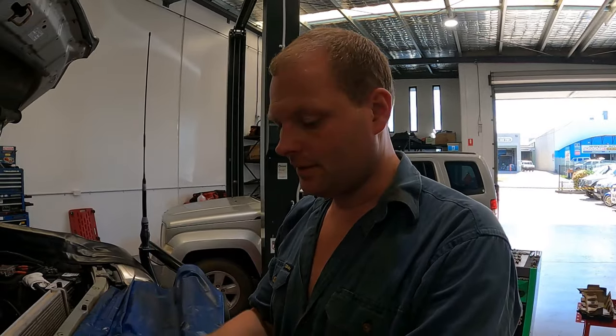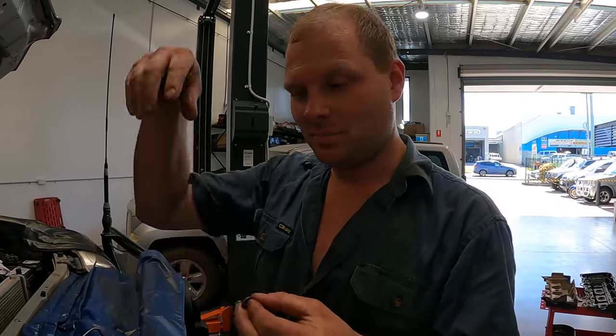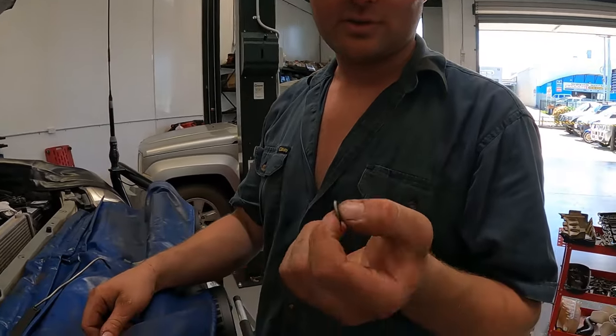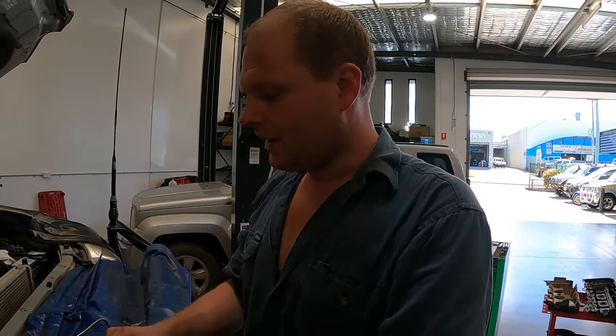It was compression leaking past his injector, and I found two washers in there. Someone had dropped a washer in off the old injectors and not checked it, then put new washers on the new injectors. As you can guess, it hasn't sealed up properly, and you get this horrific squeaking noise. It sounds like a belt chirping away, but it's not. He caused quite a bit of damage to the seats inside the head, so I had to recut and clean them all up, and it takes hours to do. But after that it was great.